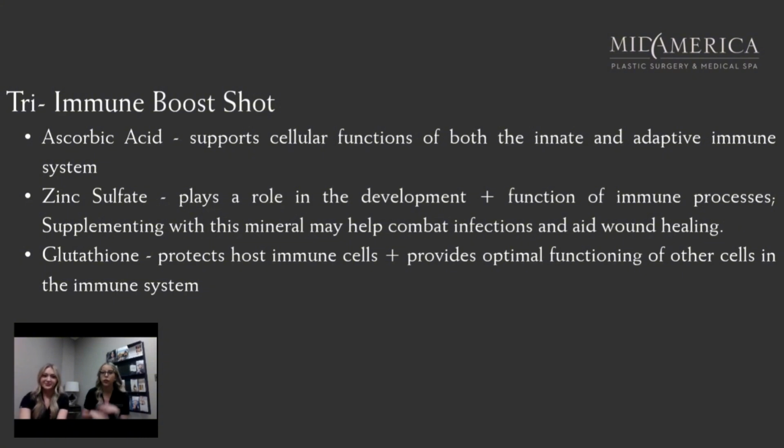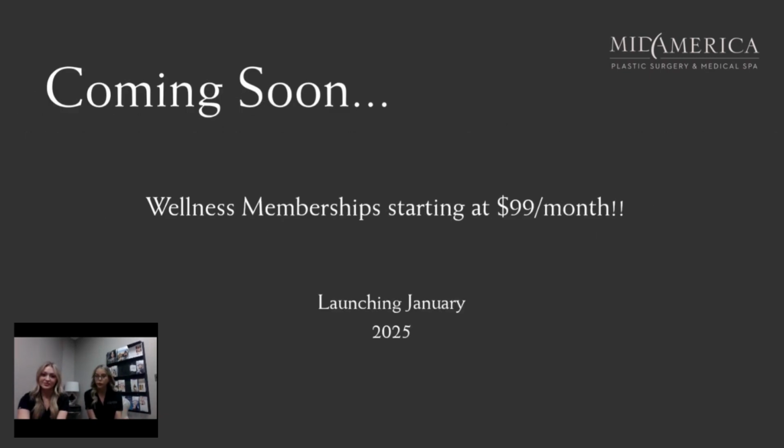So coming soon, with all that being said, we are going to be launching some new wellness memberships in January. We are still fine-tuning the details of these, but they're going to include at least one IV a month, one or two a month depending on which membership you choose. And that's going to be paired with some of the skin services that our esthetician Maddie offers. So keep your eye out for those because we're super excited to get those launched.